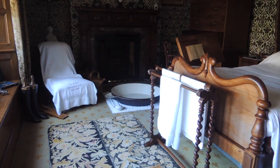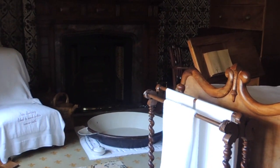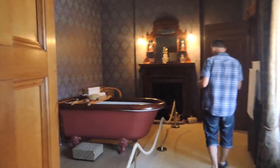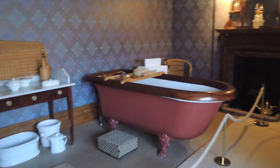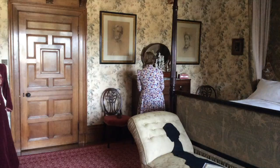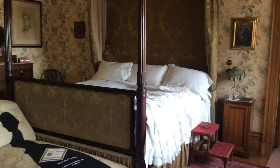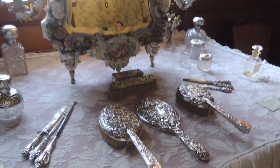His lordship liked to wash in the saucer bath. Where's the cup that fits in that then? What's in here? Oh my goodness me, look at that. Wow. You know it's a big bath when you've got to have a step to get into it, haven't you? A real spider. Her ladyship's room. The spider is plastic. Ah! I'll get the real spiders.